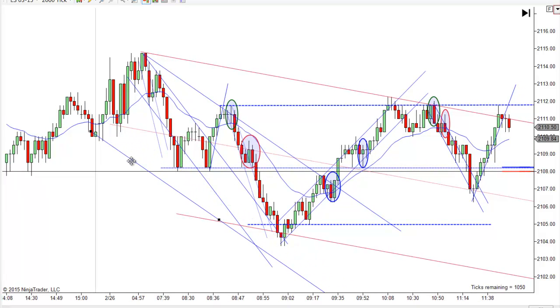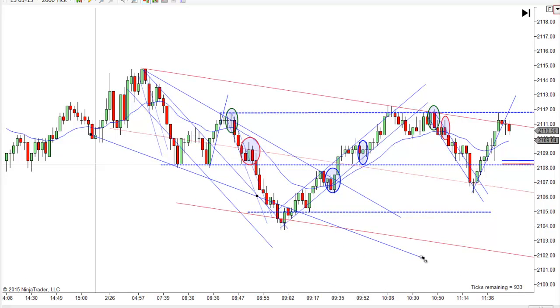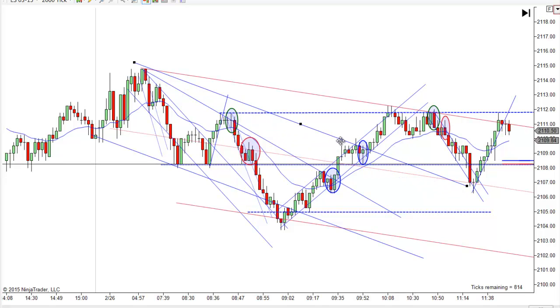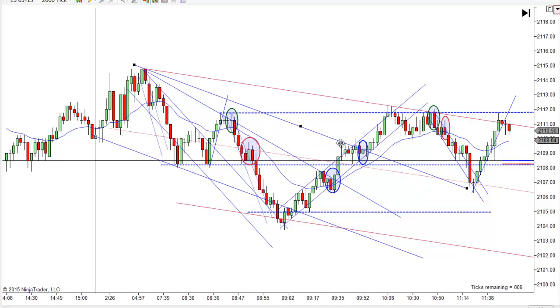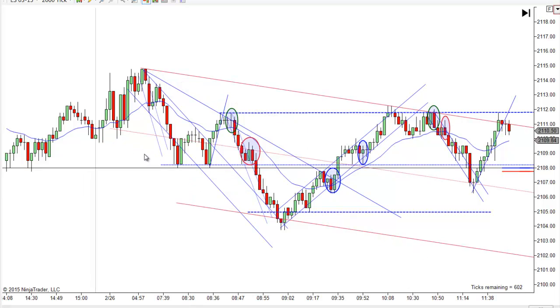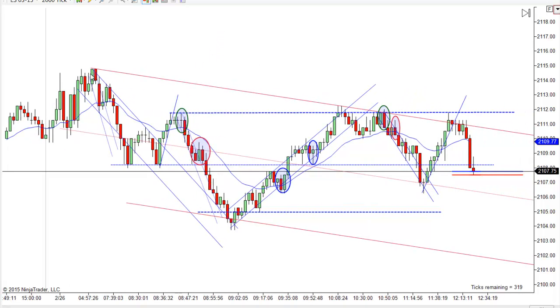Sometimes you'll see that. If I was going to measure from the lows, I'd have been more apt to do it like that. Let's just see what we get there. See, people that saw it that way probably got trapped right here. So, you know, a lot of this is interpretation. It really is. But this is what I saw.